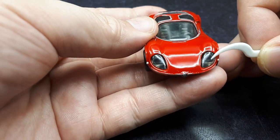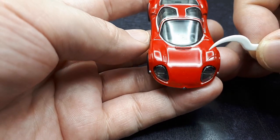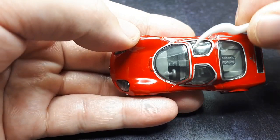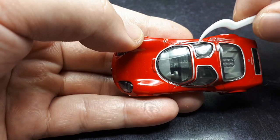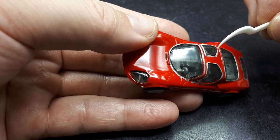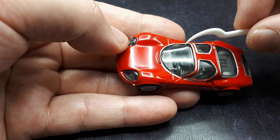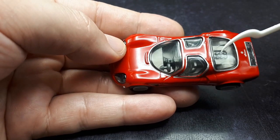But it's nice to see plastic lenses instead of just painted on graphics in this case, so I'm pretty good with it. What's nice is the silver paint around the window trim. I don't think that's common on Hot Wheels, am I right? Usually Hot Wheels don't have the window molding, so that's nice. In this glass, it is smoked, but it doesn't seem smoked like some of the other Hot Wheels I've gotten, so you can see more of the interior.